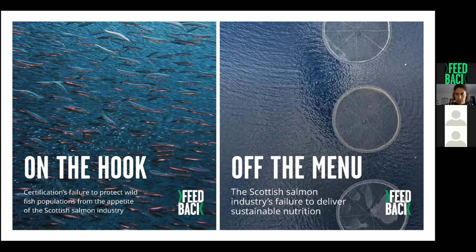Right, and when they hatch out of the egg, they're eating algae. They're not eating wild fish at all. And obviously it's not on the scale or anything as well. So it's not the same thing. So yeah.